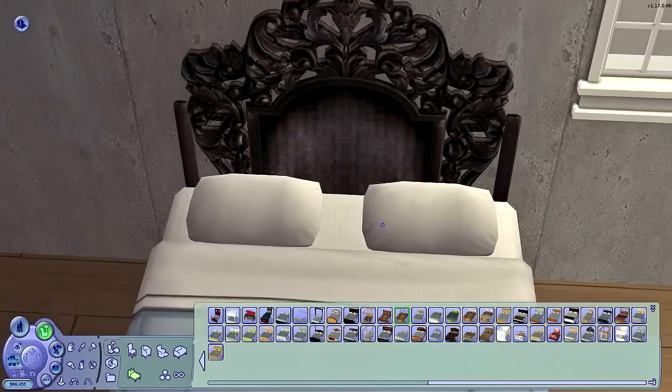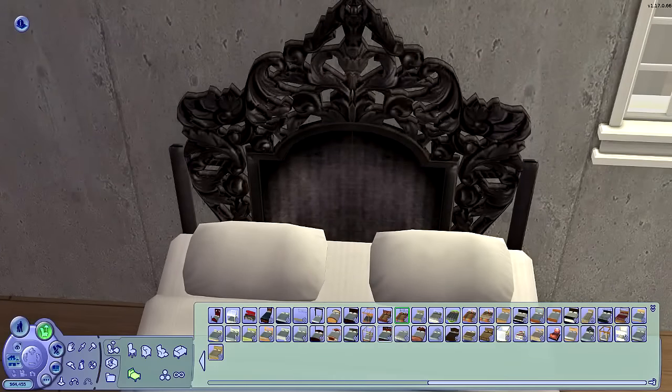Once again, this is Adele, this bed. And it is the Xavier double bed, from her Xavier set. Most of Adele's sets are available on Mod The Sims. This is also one of the more expensive beds in the game at 3,300 simoleons.